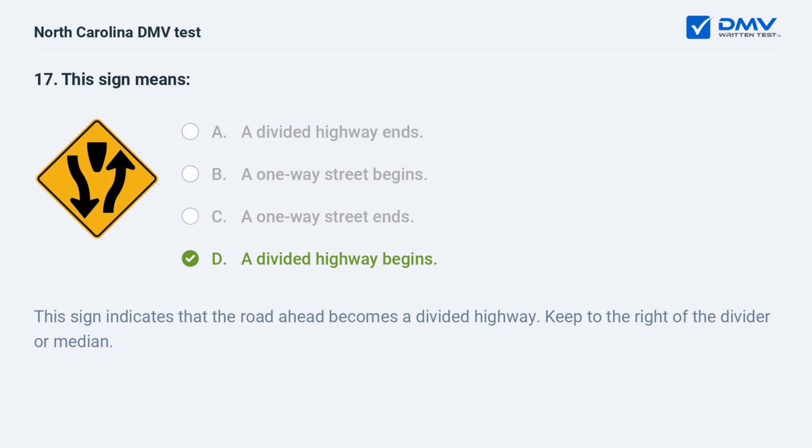This sign indicates that the road ahead becomes a divided highway. Keep to the right of the divider or median.